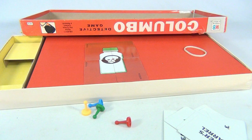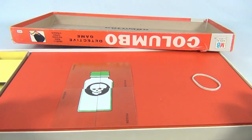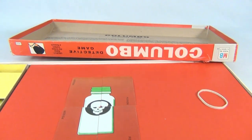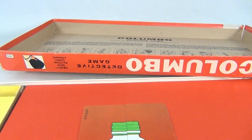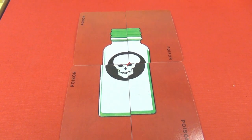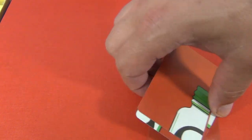Isn't that neat? You know what? It's not doing it any justice. Because it's cool. And you want to see it, don't you? So, give me a second. I'll reposition the camera and come back at you with a better shot of poison. Okay, there we are. That's poison. Let's just shift poison out of the way. I wish I could do this a little quicker, folks.